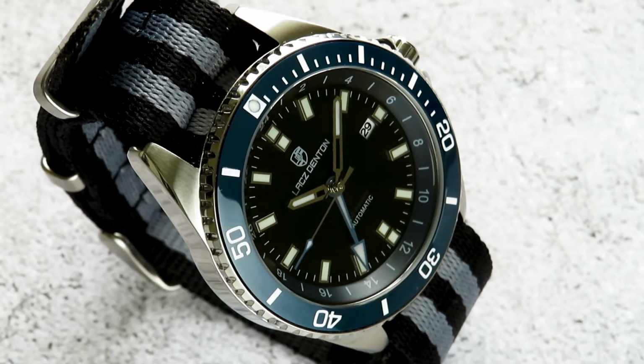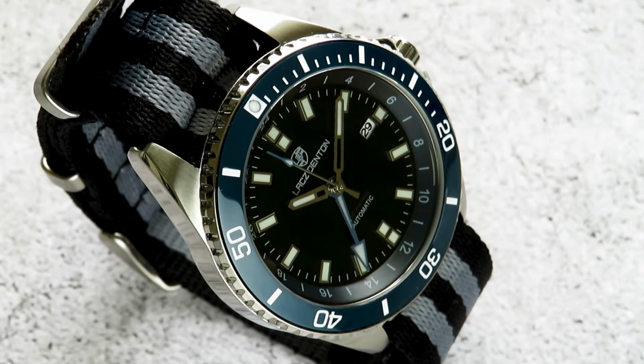I forgot to mention the lume. I had a look at it last night, and it's not actually too bad. I was quite surprised at how good the lume is. But yeah, I was quite impressed with that, because you often find on cheaper watches that the lume isn't great, but on this it was actually quite good.